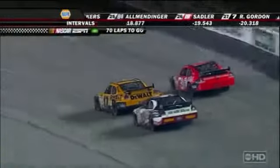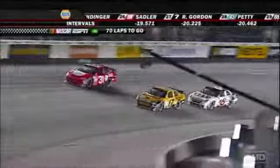Mike? And Matt Kenseth has been radioing in. He may have a bit of a problem, and he discovered it on the restart. Listen in.